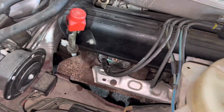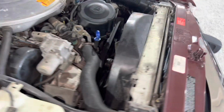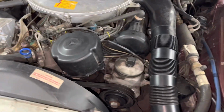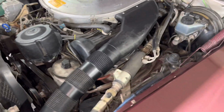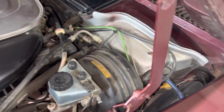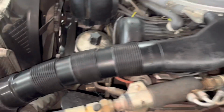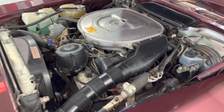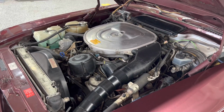So we did just put new plugs in the car, new fuel filter, just some maintenance. And I'll talk a little more about some of the other stuff we did on the drive. We did some other maintenance items on the car. But there we go. There's our under hood shot. So let's go ahead and jump in this car and take it for a spin.